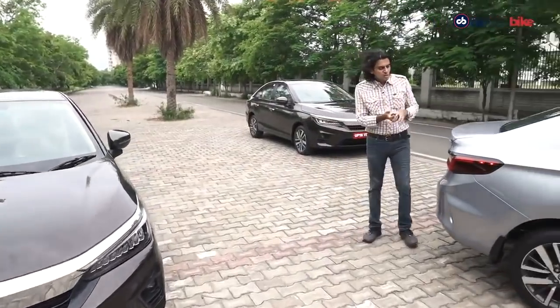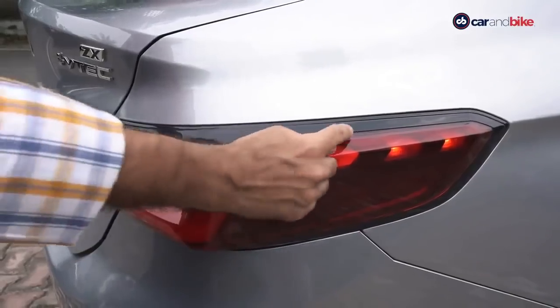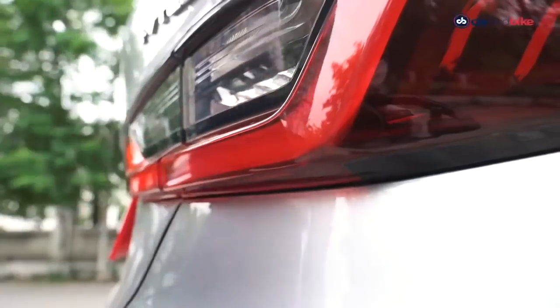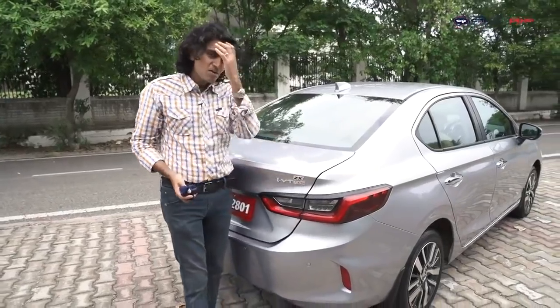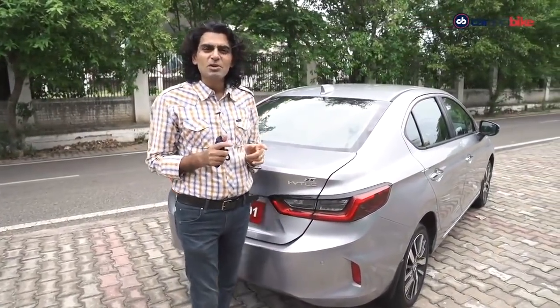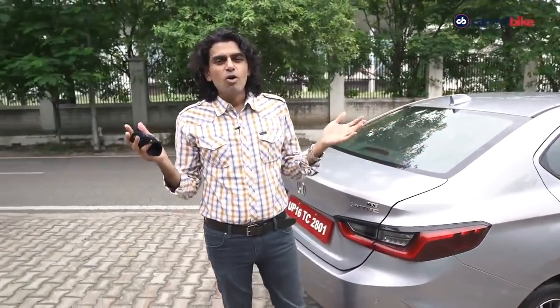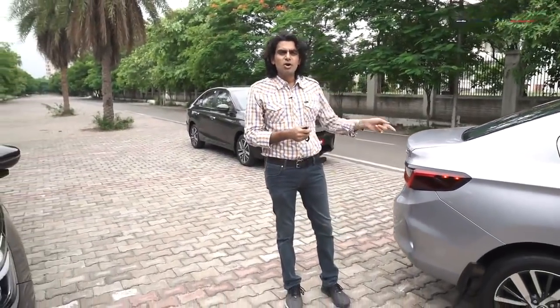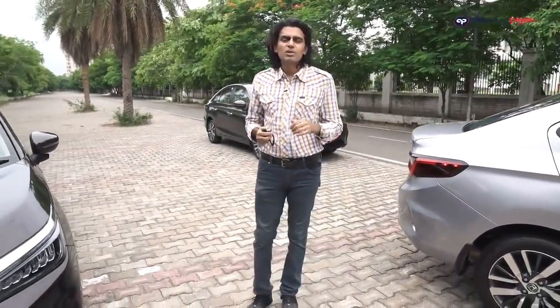So do the tail lights. That's also an LED tail light here. It's got this interesting little arrow-like element towards the end. It's wraparound, it kind of sticks out, and it is very much like what you see from BMW. Now, don't be surprised because for the longest time, Honda always took a lot of inspiration from BMW, and looks like the world's back to being normal because Honda is taking BMW inspiration once again.